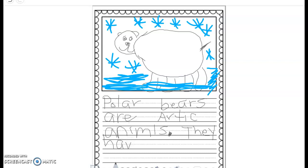Now, because I already know how to spell the sight word have, I also know there's what we call a sneaky E or a silent E on the end. But if you didn't know that, that's okay. HAV would have been great. They have long. So I need to leave space. That's not a sight word, I know. So I'm going to sound spell it. I'm going to sound it out and write the sounds I hear.